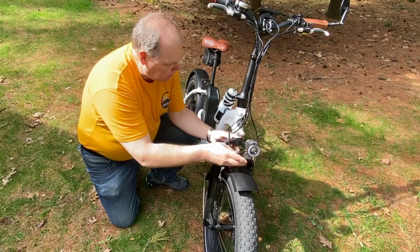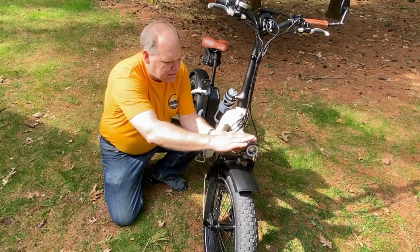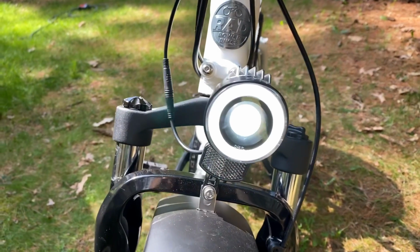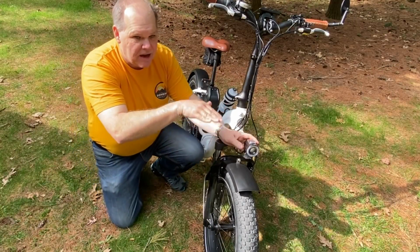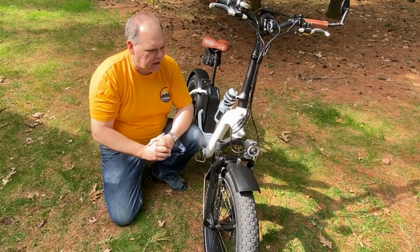Now Rad includes with this particular bike this front headlight, and I absolutely love this light. I came out in the dark and tried it, and it really lights up. And what I also like is that you can adjust it here and point it down so you're lighting the roadway or the sidewalk or whatever if you're riding at night.